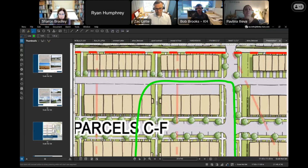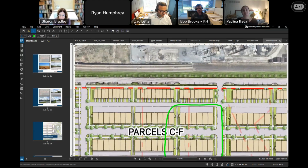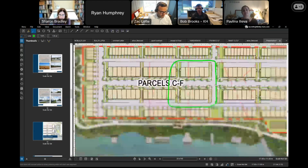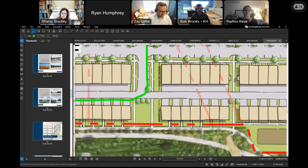It does. Can you scroll up so I can see the alley condition closer to the water, so that we're looking to the east? Okay. All right. Just understanding what the character of those spaces are.